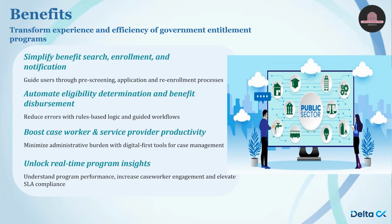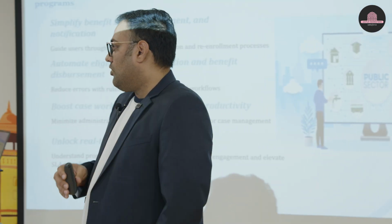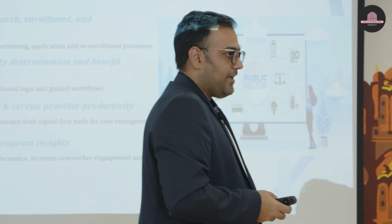Then you have the automation of the eligibility determination. What does that mean? Again, I have mentioned the BRE, the business rule engine, when we were talking about the technical aspect of this. So that will help you in automating the eligibility criteria on the basis of the input the constituent has provided. On the basis of that, you will be able to identify if that particular person was eligible for that benefit or not, right? So there is no manual intervention required as such. You don't have to do anything in terms of the calculation. You might have to assess the documents that they have provided, but that's a different thing, right?